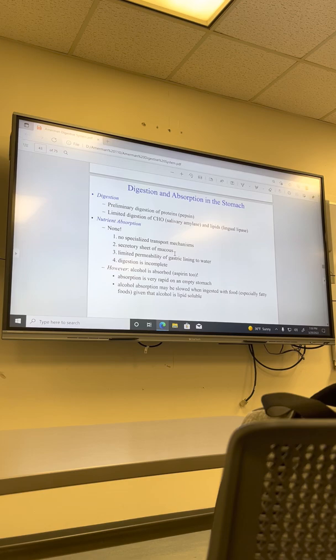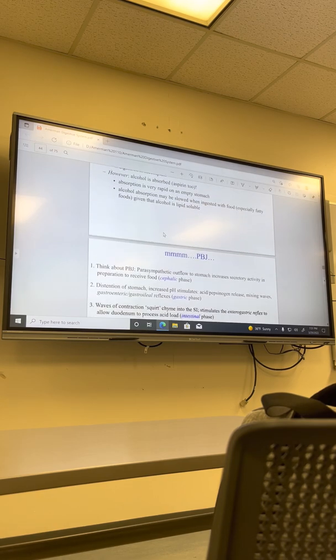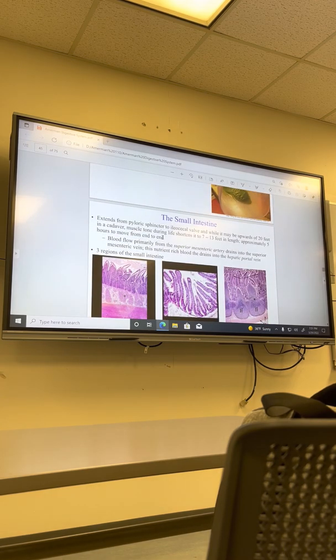Nutrient absorption, again, for all intents and purposes, nothing, really. Alcohol, because alcohol is so lipid soluble, it can be absorbed. NSAIDs, a little bit of caffeine, but very, very little. NSAIDs can be absorbed here. Really just think about it as being a holding tank. It's just a PBJ. We can get rid of this one here.